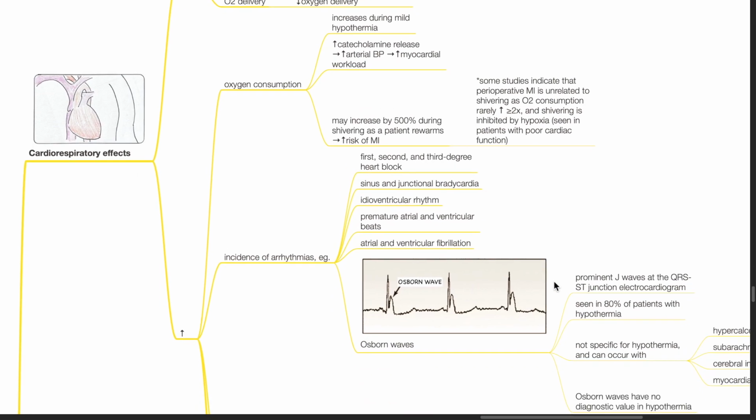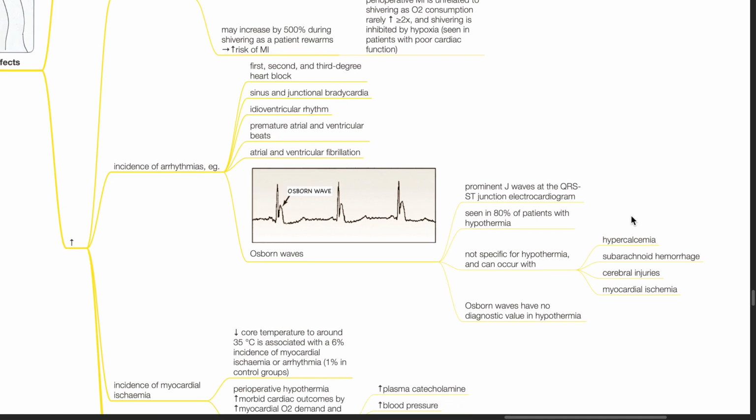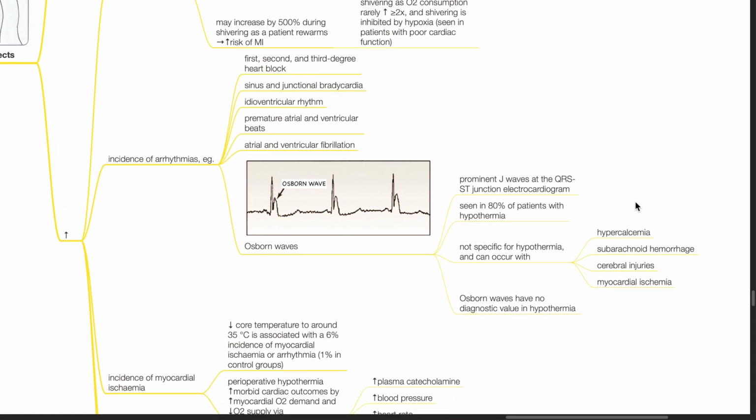During hypothermia, there is increased incidence of arrhythmias, such as first, second, and third degree heart block, sinus and junctional bradycardia, idioventricular rhythm, premature atrial and ventricular beats, atrial and ventricular fibrillation, and Osborn waves. Osborn waves are prominent J waves at the QRS-ST junction on the electrocardiogram, seen in 80% of patients with hypothermia. However, Osborn waves are not specific for hypothermia and can occur with hypercalcemia, subarachnoid hemorrhage, cerebral injuries, and myocardial ischemia. Osborn waves have no diagnostic value in hypothermia.